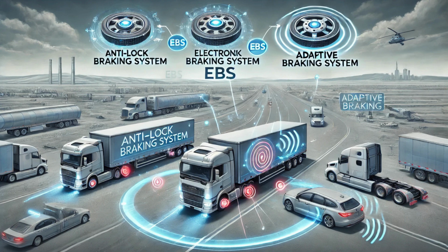Let's see what kind of technologies are incorporated and how their safety features are. Anti-lock braking system, also known as ABS, helps prevent the wheels of the vehicle from locking. This prevents the wheels from locking, releases the brakes frequently, and prevents the vehicle from slipping. Electronic braking system, also known as EPS, controls the brake pressure using electronic signals and provides quick braking.